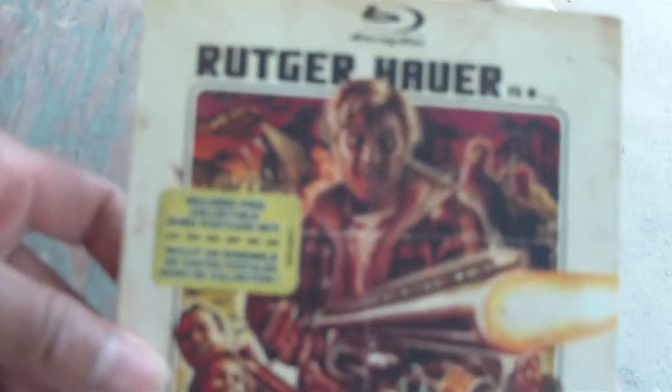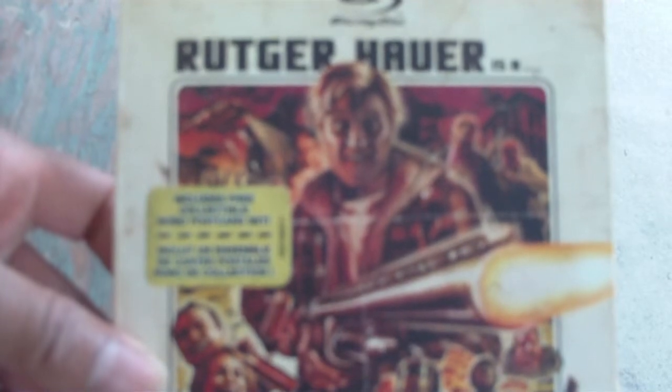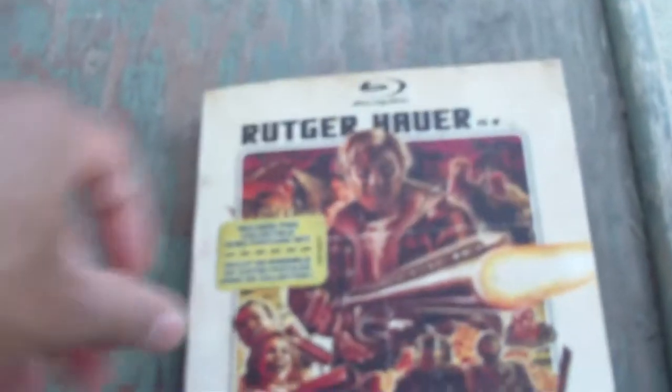Alright, so the first title is Hobo with a Shotgun. This is the Canadian release through Alliance. And they did something really interesting again with their slipcover, like they did with the Piranha release from earlier this year. It actually opens up just like the Piranha did. Let's see if I can do this right.